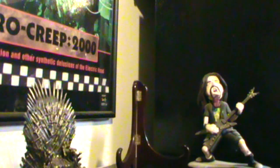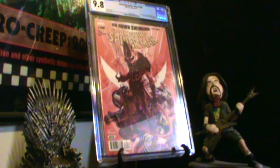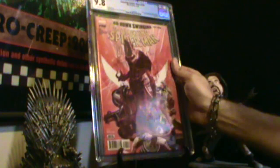We got Amazing Spider-Man $7.99. I'm not really too sure about this one, but I just got it because the cover was just so badass. That is such a sick Red Goblin cover. That's the reason I bought it. 9.8, happy to have it.